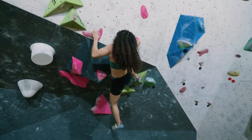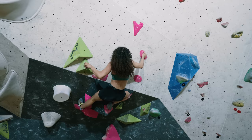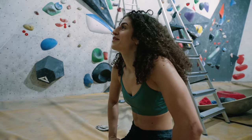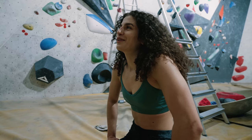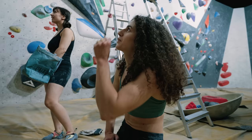Cheeky knee bar. Come on. Yes. Yes. Yes. Come on. I think I forgot about a foot somewhere. It felt really flowy, which was nice. Although it might not have looked that way, but. So Julia says that it did, so I'm happy about that. But yeah, I think I need to figure out how to go to the second to last hold with a bit more control.